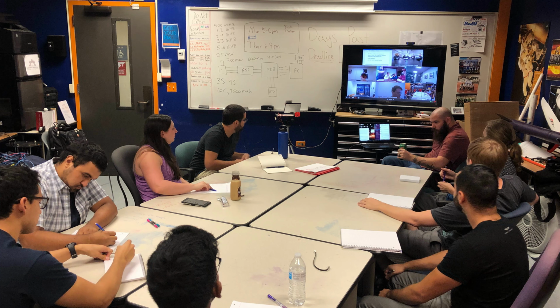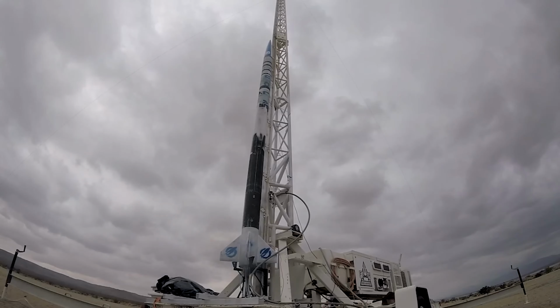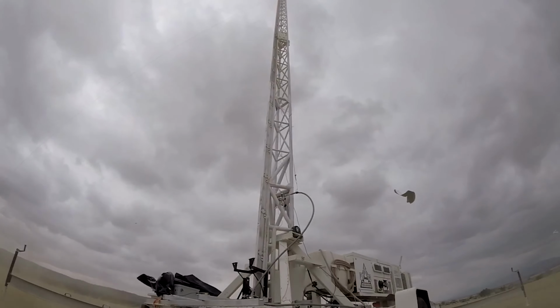A rocket motor test stand is a piece of equipment that measures thrust. This is important for students and researchers alike so they can test their theoretical data against real-world calculated values.